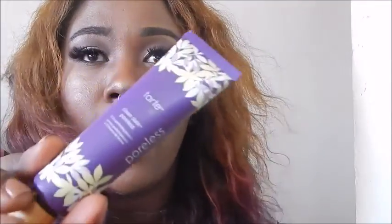Starting out in no particular order, the first thing I want to talk about is the Tarte Clean Slate Poreless 12-hour Perfecting Primer. This primer is amazing. I love it for oily skin. If you have dry skin, you could probably still use it. It's very comparable to the Becca poreless primer, except that one is a little bit more mattifying than this one, and this one is a great primer as well.